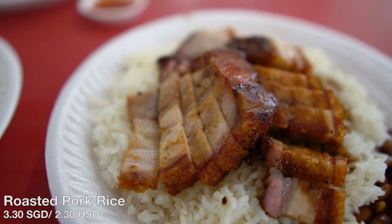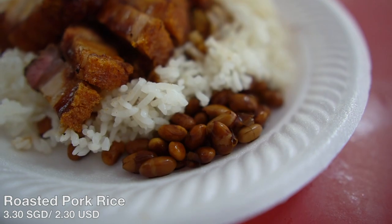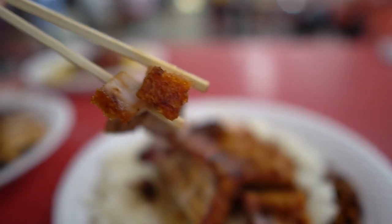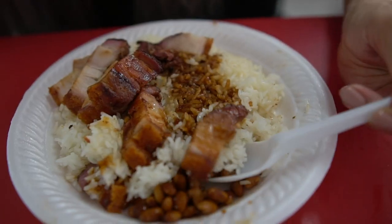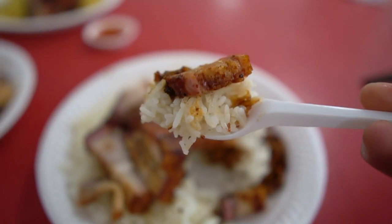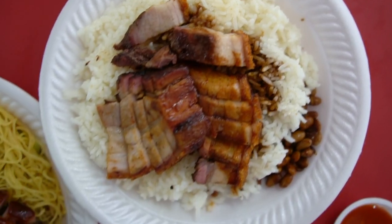So the last dish we ordered at Hawker Chan's is the roast pork. We've ordered the roast pork on a bed of rice, and it's also served with some peanuts. You can already see that crackling is going to taste so good. That crunch. It doesn't taste too fatty. I think on its own, it is a little bit salty. So let's try and bite it all together with that rice and get some peanuts as well. Definitely with that rice, it just balances out that whole dish. I think this might be the favorite out of all three.